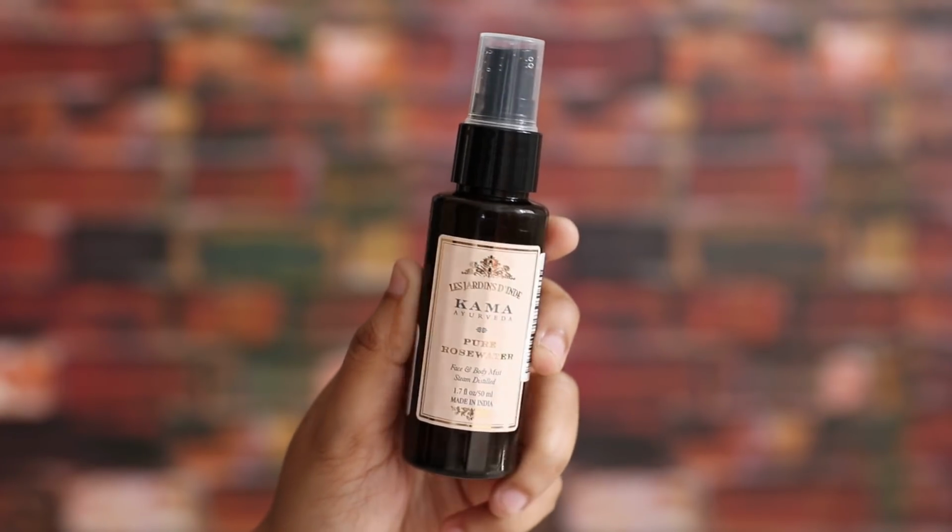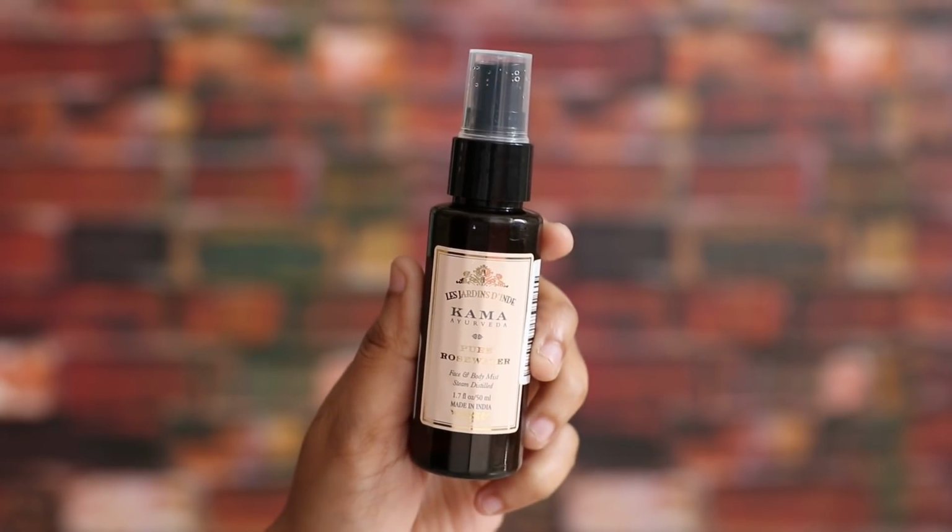So I'm gonna start with my absolute favorite rose water of all, and also the most expensive rose water in today's video. So I'm really sorry about this, guys. I'll share some really affordable options also in today's video, but I have to talk about the Kama Ayurveda rose water. So this is a 50 ml bottle which retails for rupees 300. Yeah, it's very expensive, but the quality of the product is really rich, very luxurious quality product, very nice.